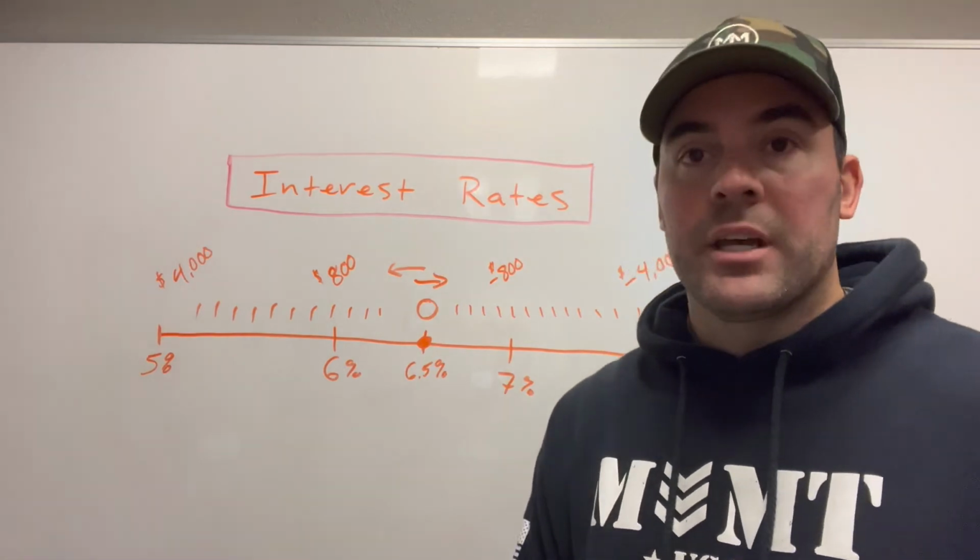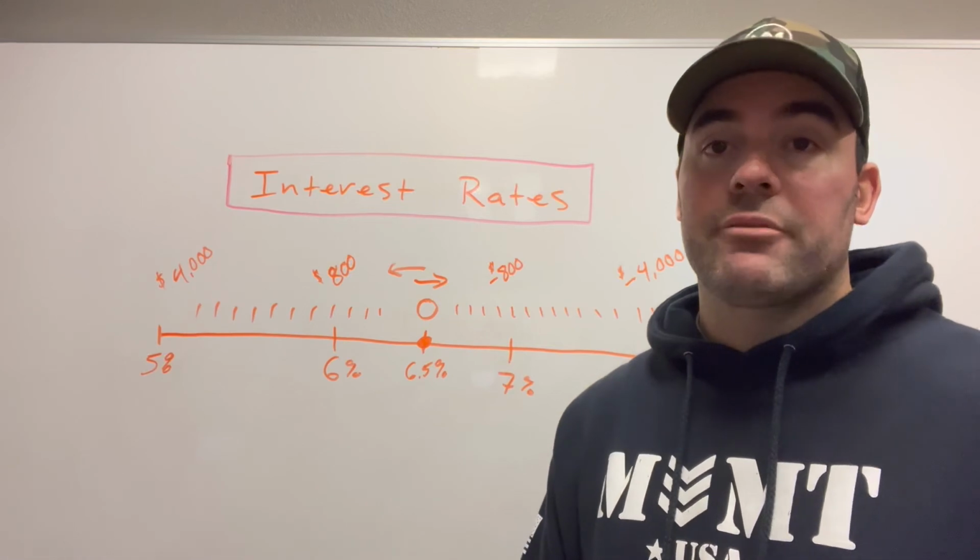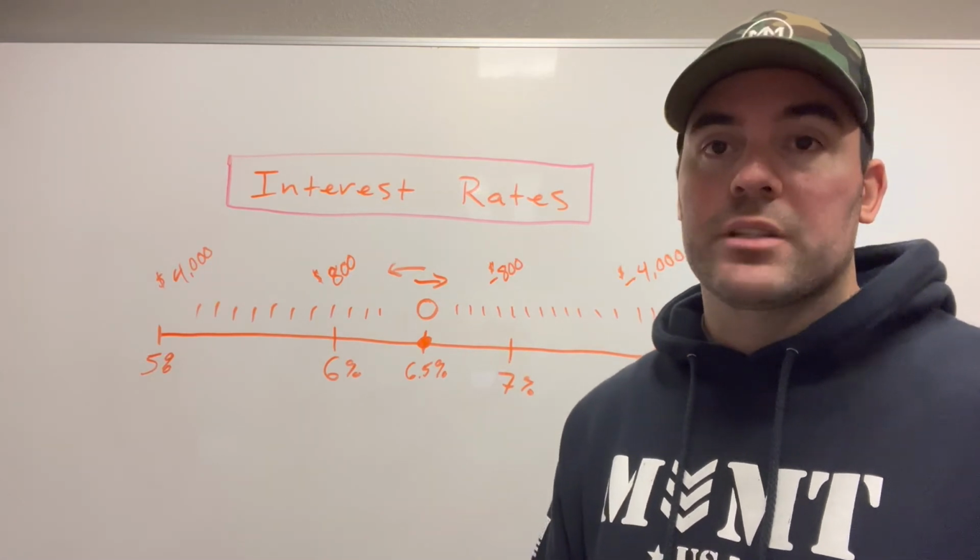So when you're shopping lenders, sure, you can take a look at interest rates, you can get a couple quotes, but you should most definitely be paying attention to the quality and the service of the lender.